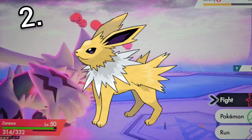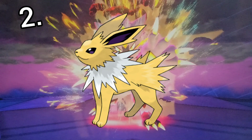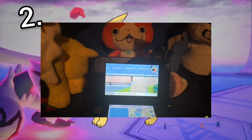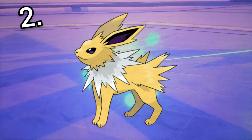I've literally caught one in every single Pokemon game I've played. Now I can't really say the same for any other Pokemon. If you're familiar with my live streams, you'll know I even have a Jolteon plush on my desk, as well as Banyan and Sans. Now Jolteon was my favourite Pokemon for the longest time, until a few years ago.